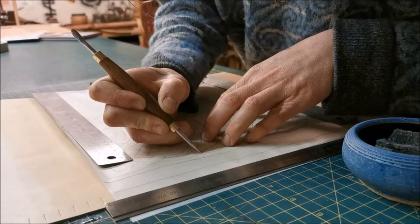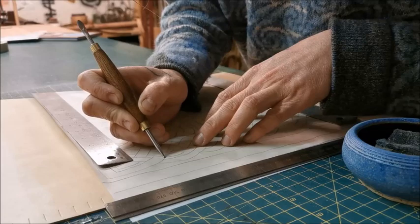By scribing over my design with the leather a little bit damp, I can imprint the design into the leather, ready for tooling.